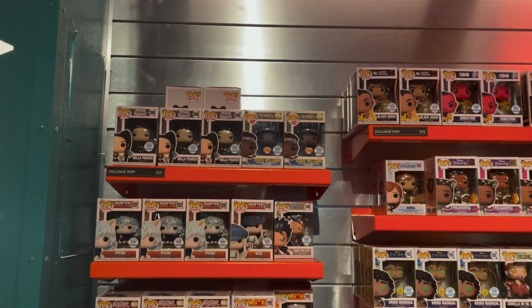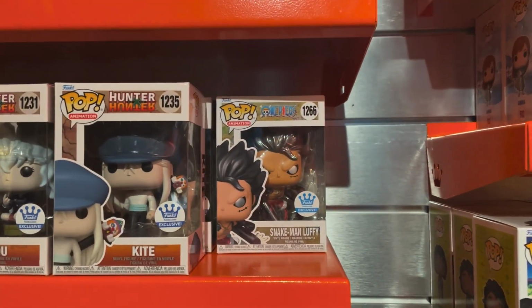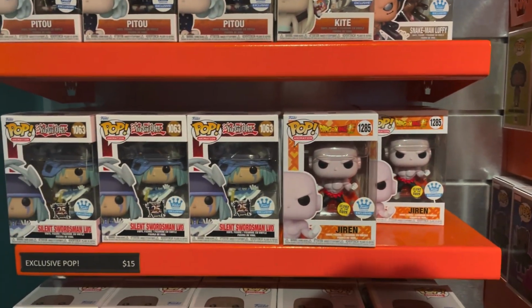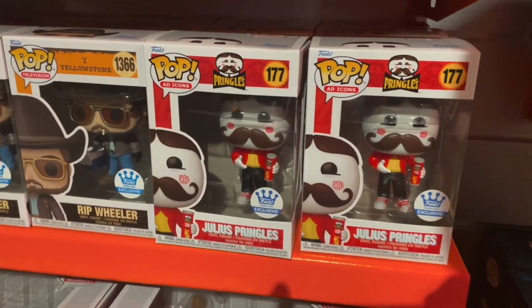Another section of all their most recent Funko Shop exclusive releases, like we have Bella Porch up there. We have some different Hunter x Hunter ones, along with Snake Man Luffy from One Piece, the glow-in-the-dark Jiren. They have some Yu-Gi-Oh! ones, Sam from Trick or Treat, Rip Wheeler from Yellowstone, and Julius Pringle, which is great.